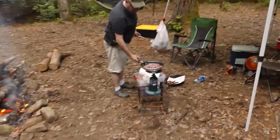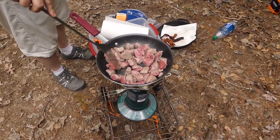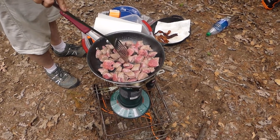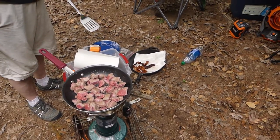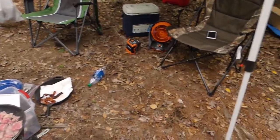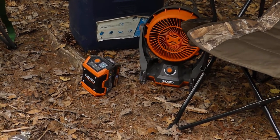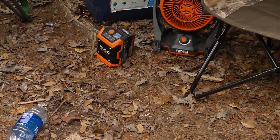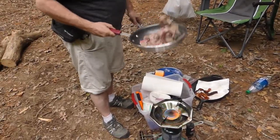Brian's doing his saucier stuff over here, browning up the stew meat. Even brought my little rigid fan over there, because it is getting kind of hot during the day, so the little fan, especially when you're sleeping, keeps the air stirring around, keeps it comfortable.